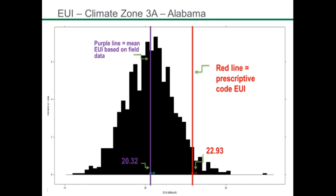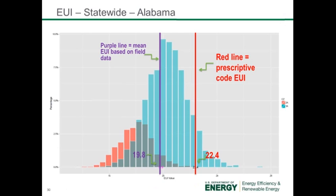So once we have the data for each climate zone within each state, we use it to calculate a statewide EUI distribution and mean EUI. And in order to do that, we use the construction weights for each of the climate zones. What you see on the screen right now is an overlay of the EUI distribution for climate zone 2A and climate zone 3A in Alabama. However, each of the vertical bars has been weighted using the construction shares for climate zone 2A and 3A respectively to come up with a weighted EUI.